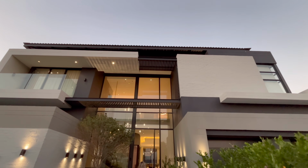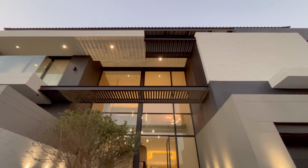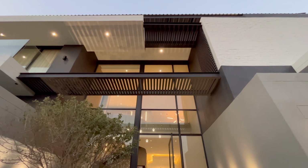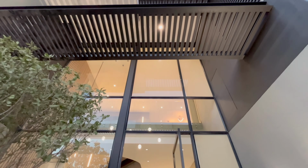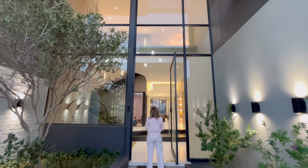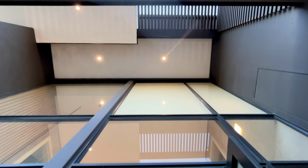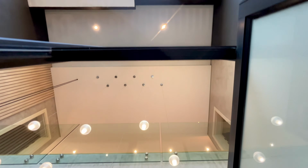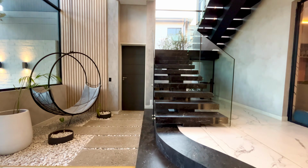And then coming through this way, I'm loving the use that people are making of internal gardens, that kind of thing. I'm loving these beautiful lights they've got outside. And as you walk through, you have this stunning glass area. And coming into the entrance, you see these beautiful hanging pendants and this really, really cool stone area with this hanging chair that you've got here.